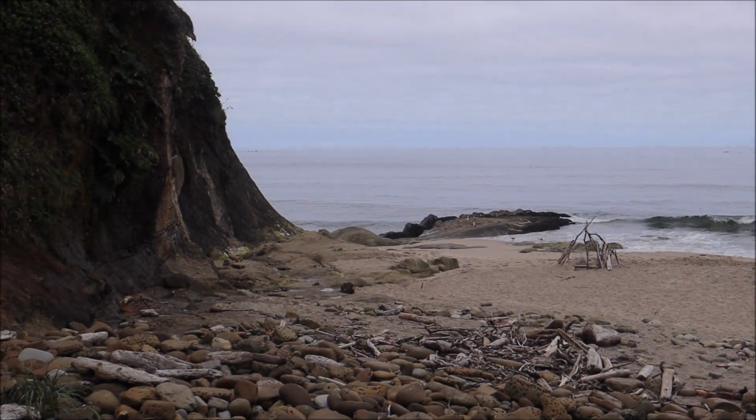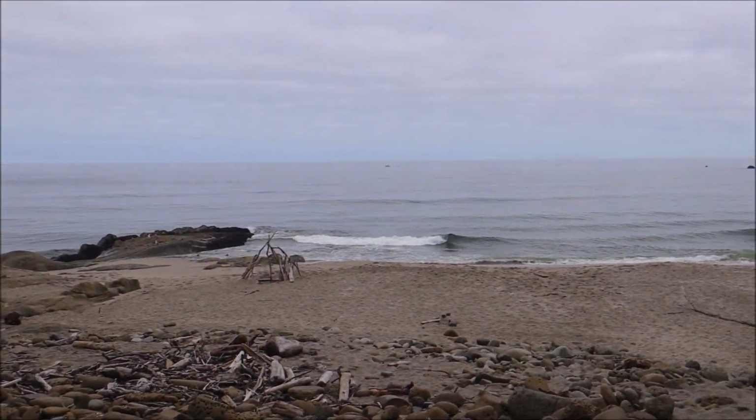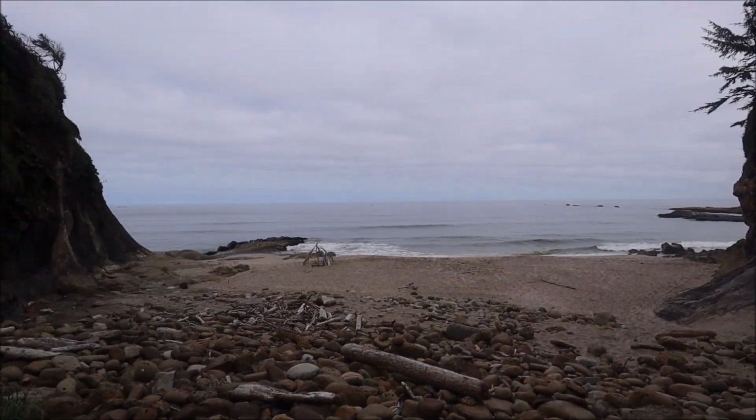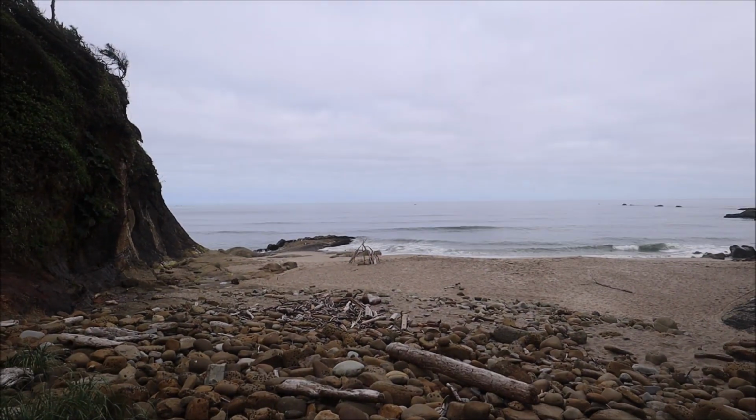Yo, hey, it's like we got our own private beach right now. This is awesome. Definitely gonna be having to look around. Someone built a little structure right there. Gotta go check that out.